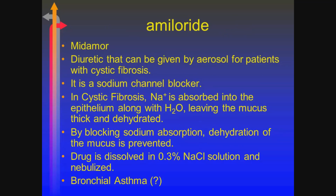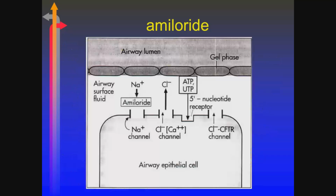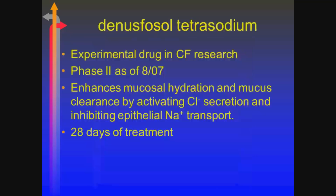I won't ask you on this one, but this is kind of an interesting one that is used in cystic fibrosis. It actually is a diuretic, but it works as a sodium channel blocker, and that's important because by blocking sodium, you have the mucus maintaining hydration in the process. We don't use it, although it can be nebulized. I have never seen it used. So there you go. And that's a picture on how it works, blocking the channel.